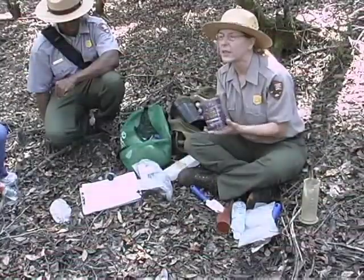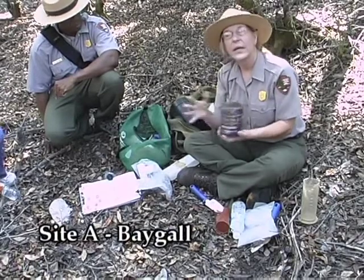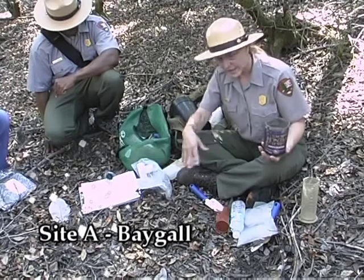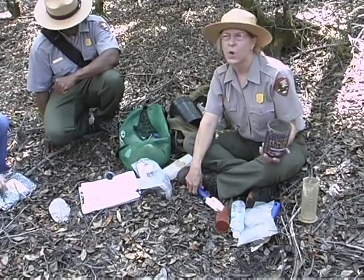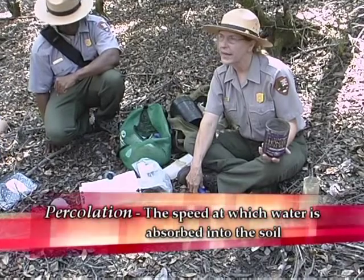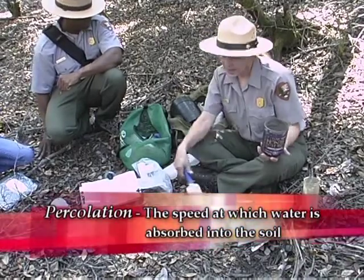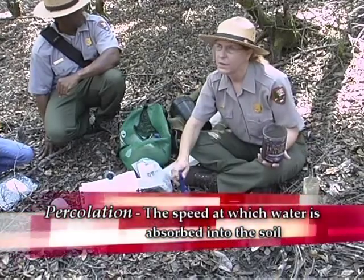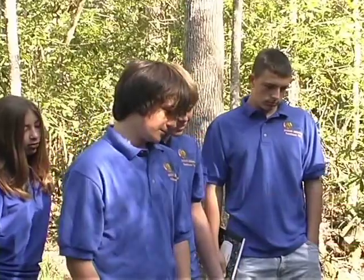Okay, one of the things that we need to know about any type of wetland area, we need to know how fast the water percolates through the soil. Can anybody guess or hypothesize how fast the water is going to go through this soil here? Pretty fast. We're going to see.